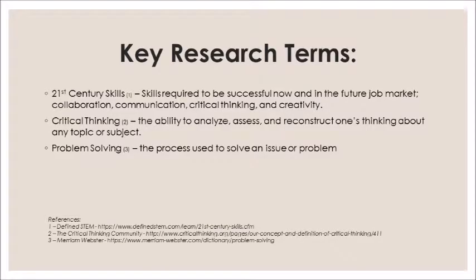Recently, I conducted an action research project on coding in the classroom and its effects on critical thinking and problem solving for students in the 5th grade. Key terms that require inherent understanding include 21st century skills, critical thinking, and problem solving.